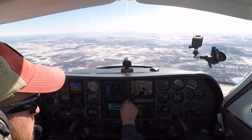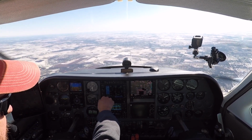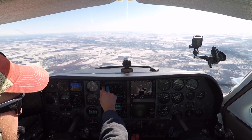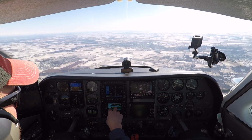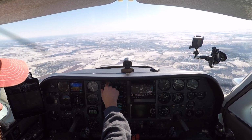So now we need to get the ATIS. The Aurora ATIS is 125.85. We have to have the weather before we get in here. I can still transmit and receive to the air traffic that we're talking to right now, and I can just receive the ATIS by toggling this button.